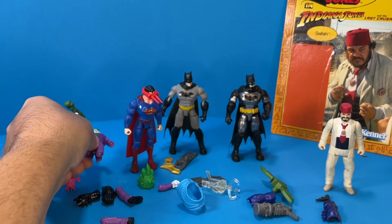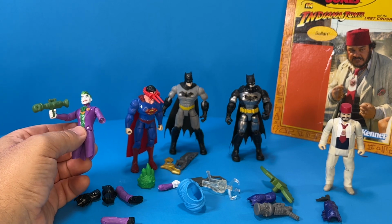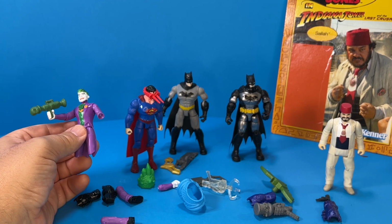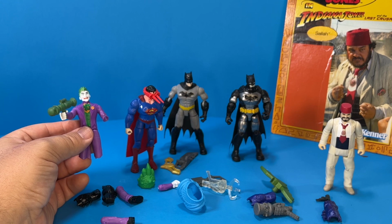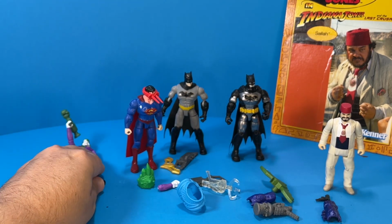So yeah, I'm not sure. These were made by Spin Masters, so maybe they were a little bit cheaper than what you'd get from Hasbro or Mattel. So that's kind of disappointing that all of his limbs pretty much broke.